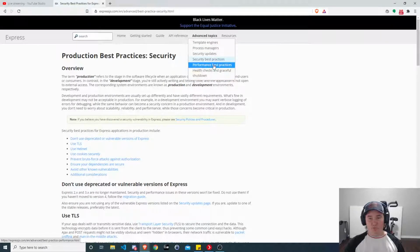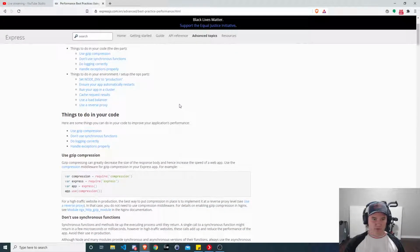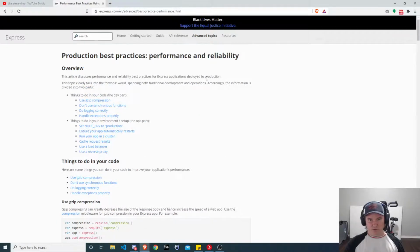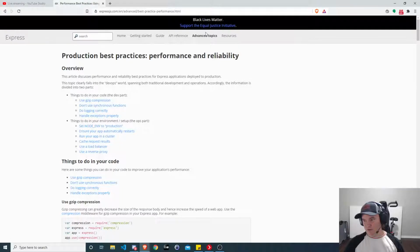Then you have another one called performance best practices. Again, it's got a whole list of things that you need to do to make sure that you're running as optimally as possible. And if you're using DigitalOcean, they have guides for things that you can do. And then there's a couple other things in here that you can read through that can help you get your site running optimally. So that is what I would recommend.